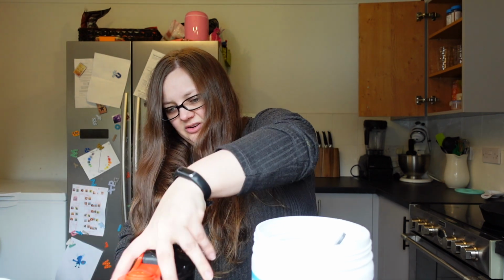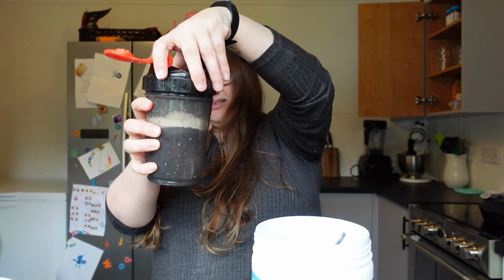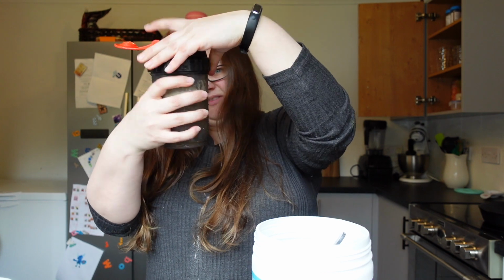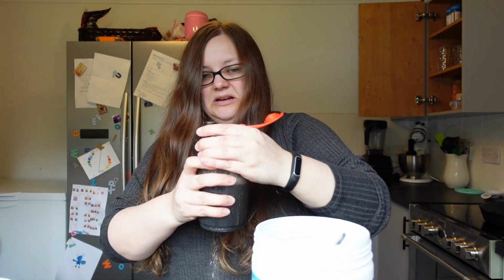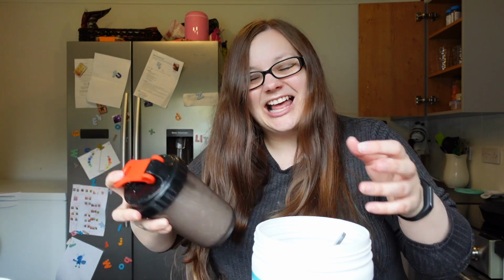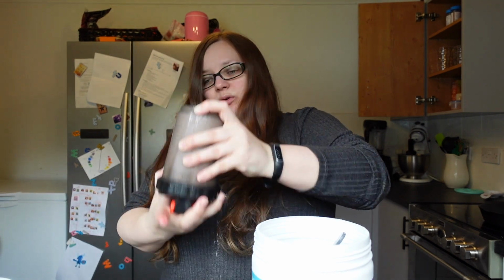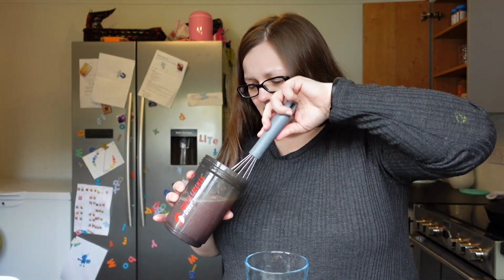And what happened to the little shakers that you get that just have a little ball inside it? I don't feel like this fits on very well. Close the lid before you shake it. And then it says, shake, shake, shake, shake, shake, and then leave for 15 seconds and then drink it. Ooh, it's purple. So I used a tiny whisk. I feel like that was better. Oh no, there's still chunks of it.